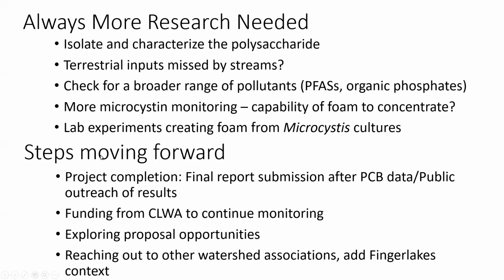So, steps moving forward, which is kind of the question probably in everybody's mind. Obviously, the completion of the project has been delayed a little bit by lab closures. Fortunately, we've been working with Brockport to get the lab there back going. One of the labs we're working with will hopefully reopen in the next couple weeks for the particulate data, but we feel the particulate data is less important. So what we would like to do is get the PCB data, which is the final toxic component of this study, get the PCB data when Brockport opens, and write and submit the final report, and then work with you guys in terms of how you want to disseminate the results.